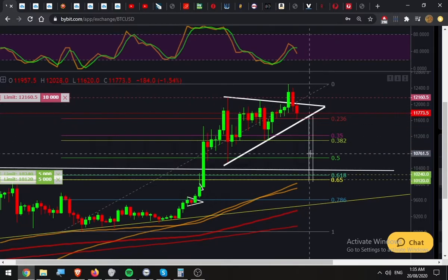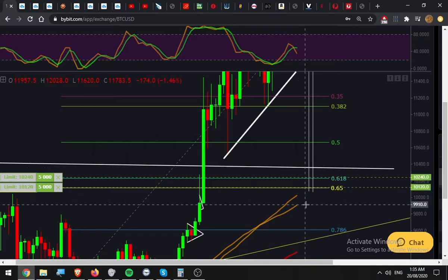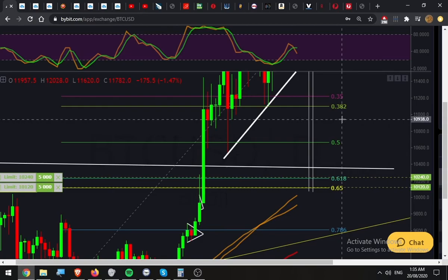I'll wait for the market to come down, and I'll buy back in at this 0.618 level to the 0.65 level. I'll layer some orders. I've got a couple of orders here already, but I'll probably layer some more. I might start a bit higher, maybe the 10.3 level all the way down to, say, 9.9. And just make sure I get a decent buy-in at these levels, ready for the bounce.